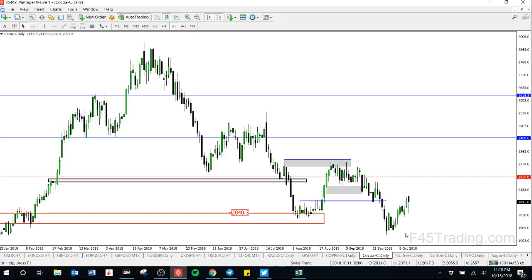Encouraging that it may be done breaking to the downside, but I'm not going to warrant this pair out, so I don't have anything on cocoa for you guys yet.